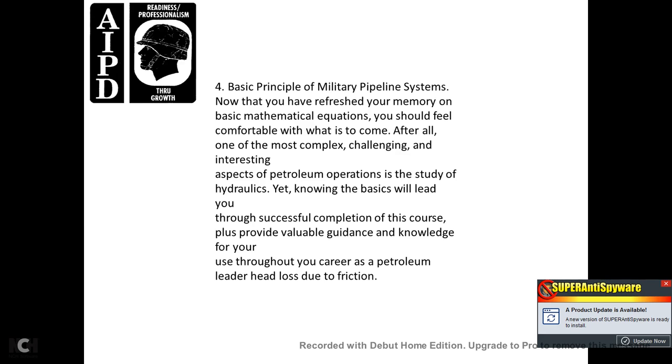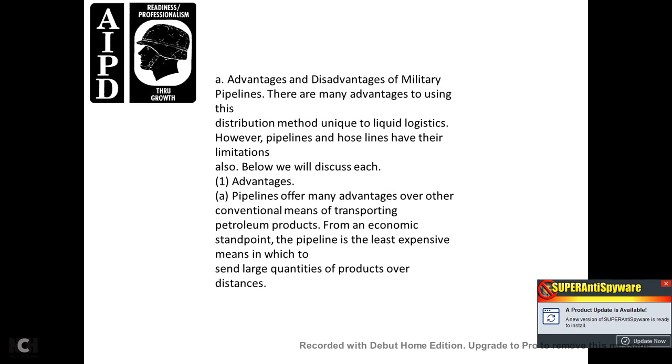The petroleum head lost due to friction. Advantages and disadvantages of military pipelines. There may be advantages to this distributing method of moving liquid logistics. However, pipelines and hose lines have their limitations. Below we discuss the advantages of pipelines over the conventional means of transporting petroleum products.